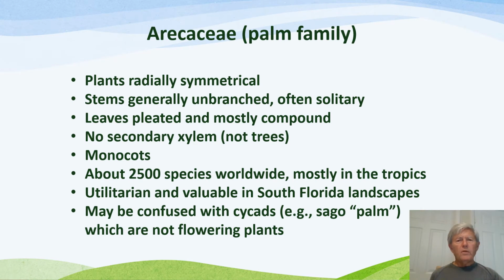Now we'll cover the palm family, of which there are 5 native species that we saw and another 5 that we did not see in Florida. The plants are radially symmetrical, stems generally unbranched, often solitary. The leaves are pleated and mostly compound. There are no secondary xylem elements. In other words, these are not technically trees.